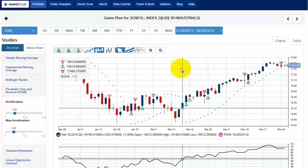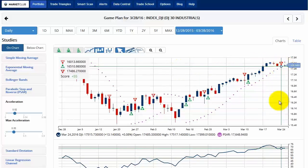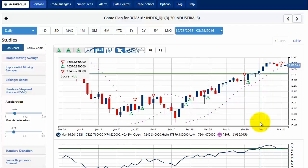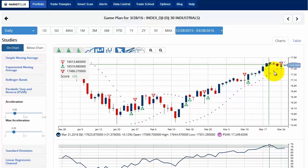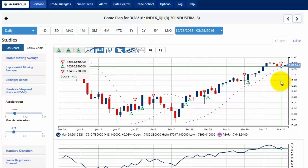Okay, this is the Dow. You can see the Dow just tipped below the parabolic. You can see it right there. Still very overbought. Really nothing to get excited about. Generally speaking, I think we are going to see a pullback. Not sure what's going to cause that, but I think we'll see a pullback in this market from where we are right now.